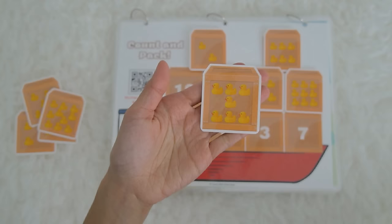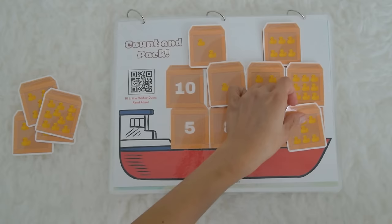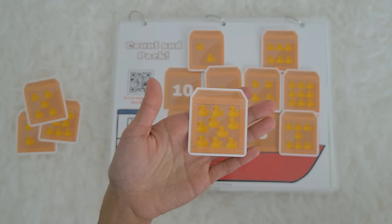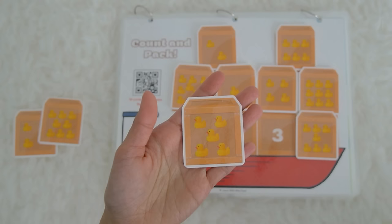1, 2, 3, 4, 5, 6, 7. There are 7 rubber ducks. Where is number 7? Number 7. Ooh, we're about to finish. So many rubber ducks here. Let's count. 1, 2, 3, 4, 5, 6, 7, 8, 9, 10. Where is number 10? Number 10. 1, 2, 3, 4, 5. Where is number 5?